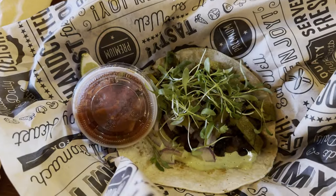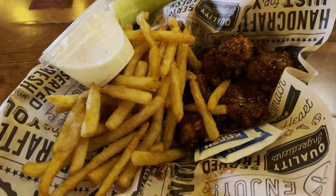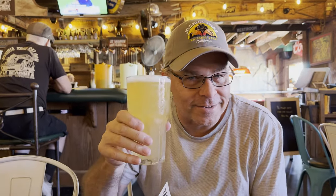Okay, we are at the Joshua Tree Saloon, and I'm having a black bean taco. It looks good. You guys are serving it. I went with the boneless wings and some kind of Jack Daniel's sauce. Should be good. All right, the Joshua Tree Saloon. Cheers.